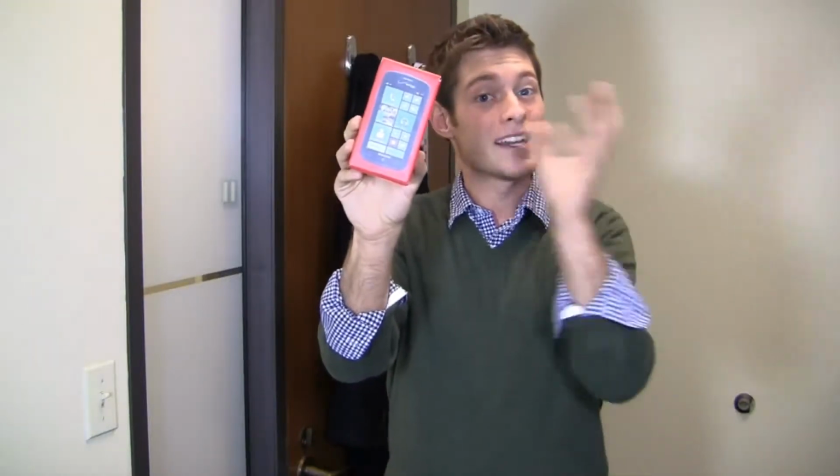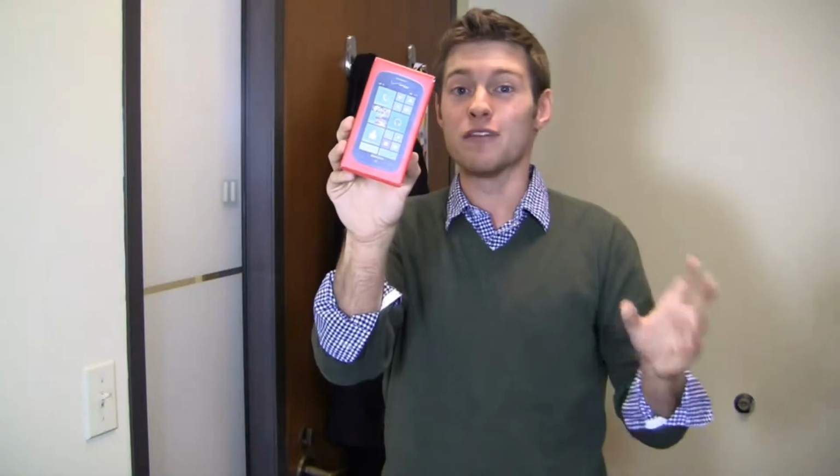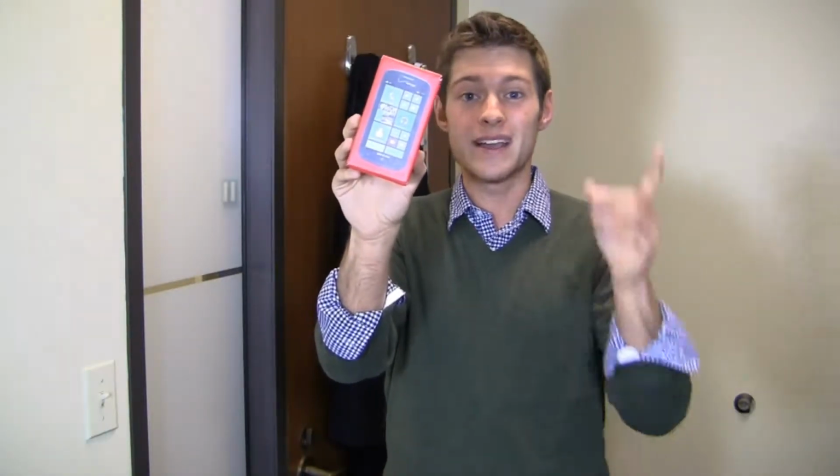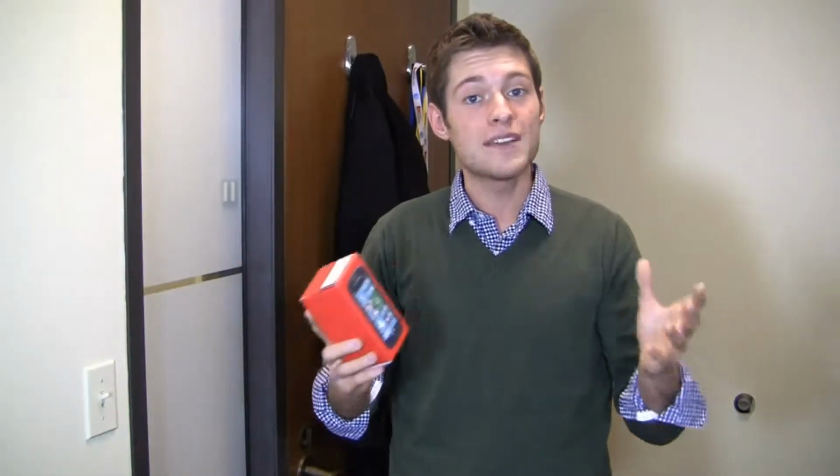for the first time. It's packing a 1.5 gigahertz dual-core Snapdragon S4 CPU, a 4-inch Super AMOLED display, 5-megapixel camera, Windows Phone 8, and 4G LTE. Is this a device for you on Verizon, or should you splurge for the 8X, or maybe get the Nokia Lumia 822 instead? We'll find out in the unboxing, which starts right now.